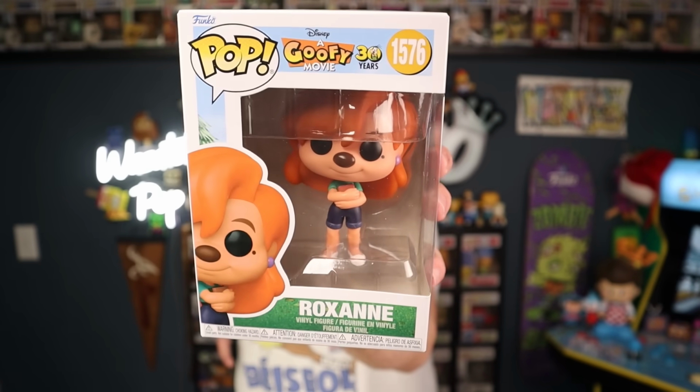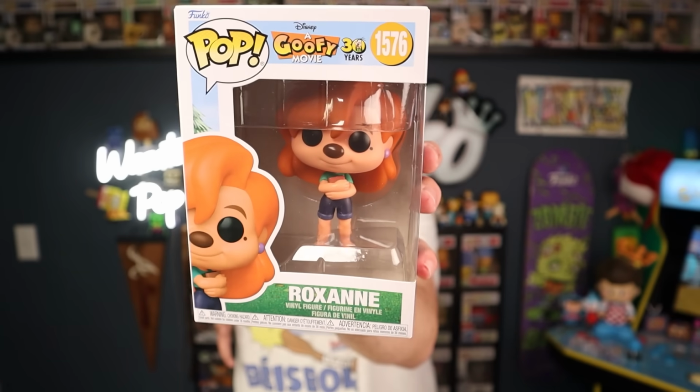And going back to that girl that Max really likes, guys, we have Roxanne right here, the one that he is trying to impress throughout the whole movie, the one that he promises he is going to be at the Powerline concert because he knows Powerline. Yeah, it's a whole big plot if you never saw the movie. But regardless, I think this is a great pop.